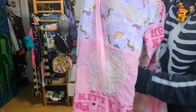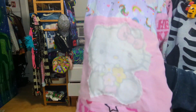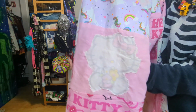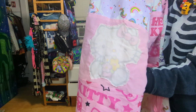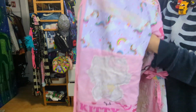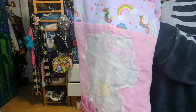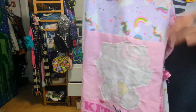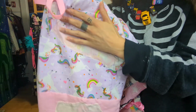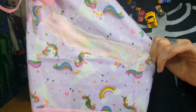This was from my old pillowcase from when I was a kid. This little Hello Kitty right here is super faded. I was going to go over it with paint to bring the colors back to life, but I kind of don't mind it being faded. Now that it's behind the pink background, it kind of looks cool. I don't know, maybe I'll paint it another day. And then it just says Hello Kitty here.